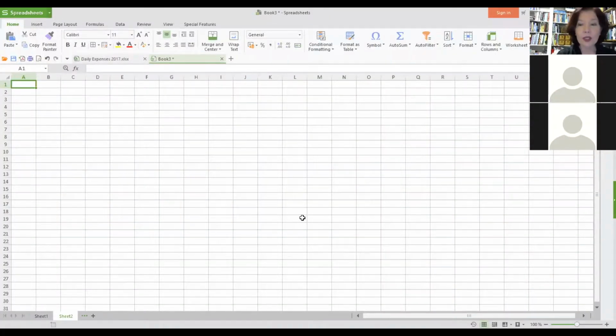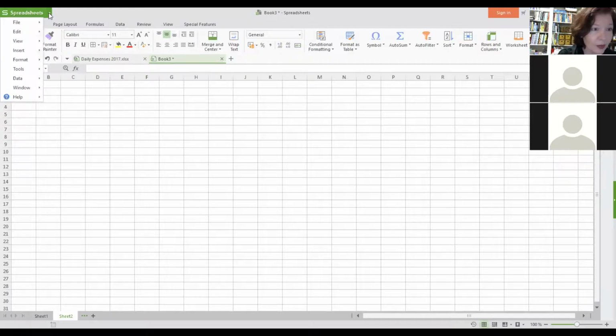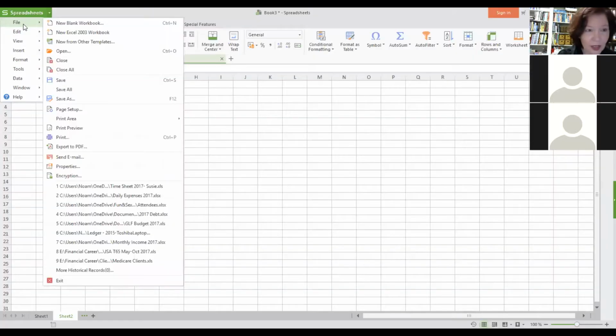Okay, so we are starting with a blank spreadsheet, and I'm going to show you step by step what we're doing. So we got the sheet up, and right now it's called Book 3. So I'm going to give it a different name, and the way that I do that is by going up on my spreadsheet here. There's this little arrow that I can come down, and I hit File. And it should come up with a window that says, okay, here we go, Save As.